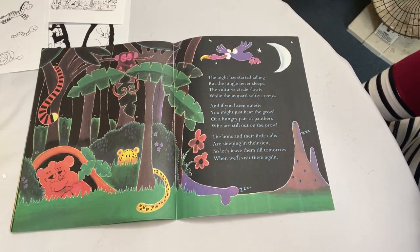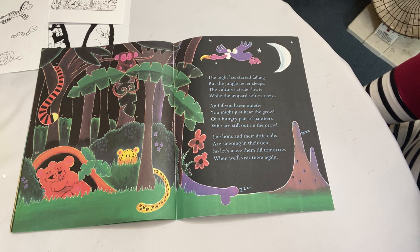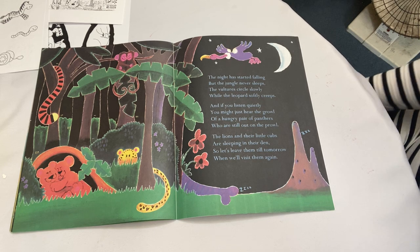The night has started falling, but the jungle never sleeps. The vultures circle slowly while the leopard softly creeps. And if you listen quietly, you might just hear the growl of a hungry pair of panthers who are still out on the prowl. The lions and their little cubs are sleeping in the den. So let's leave them all till tomorrow when we'll visit them again.